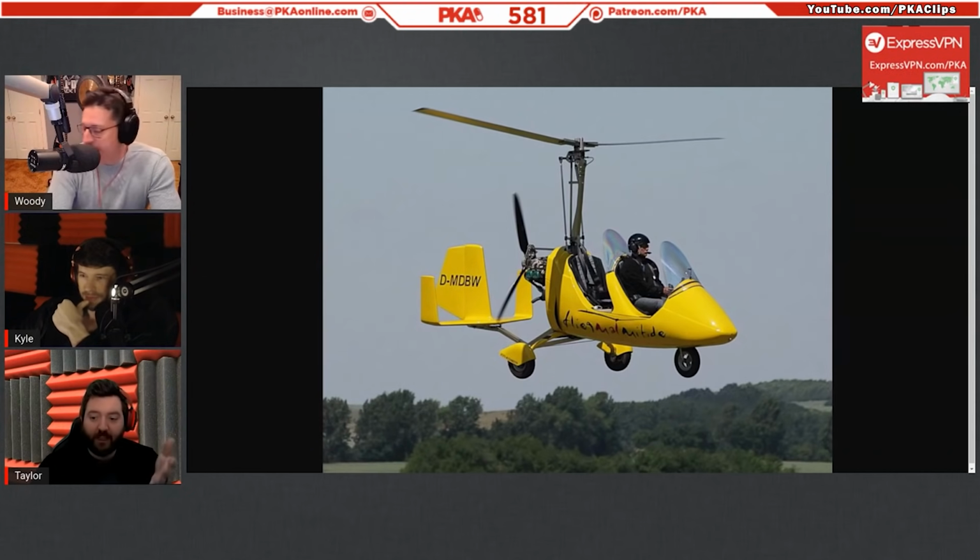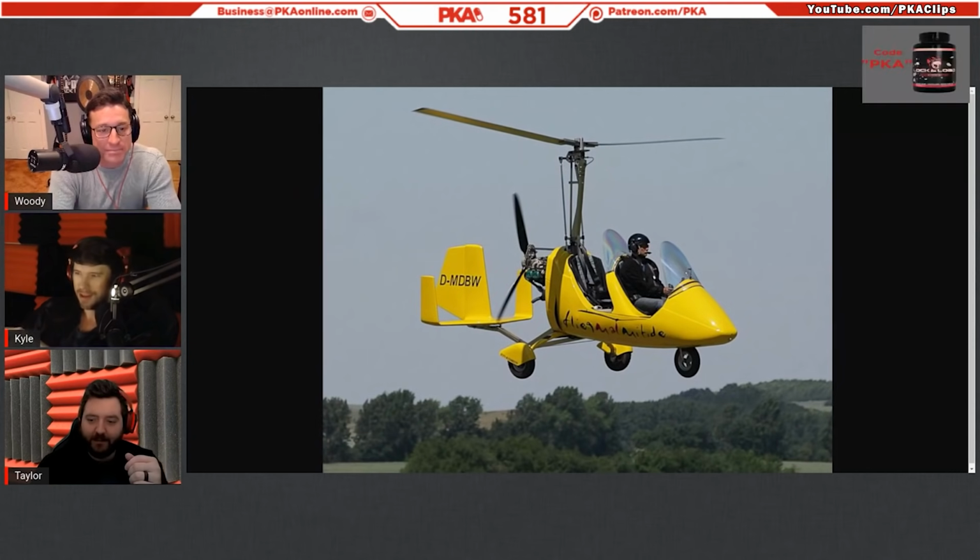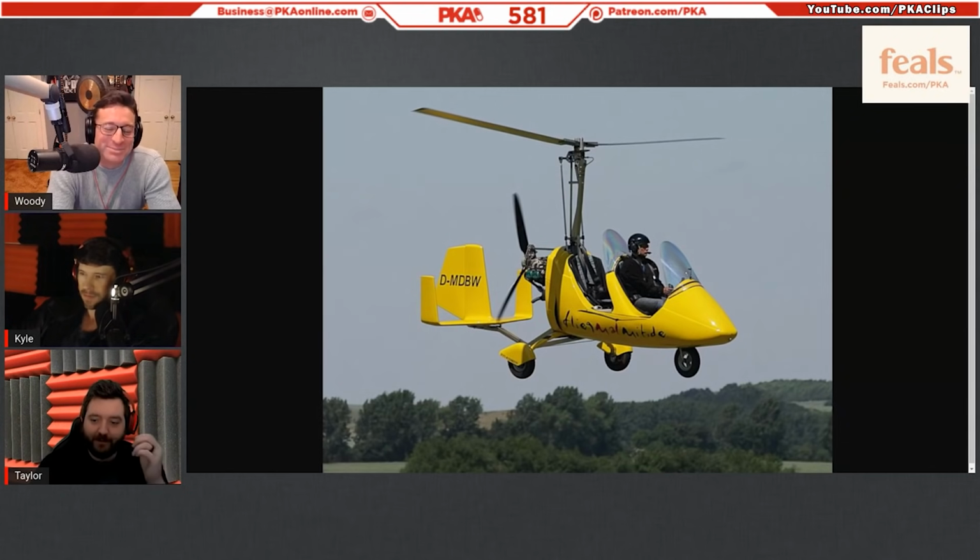That's it. Look at it. Like it's got, oh, wait! That is not what I'm talking about. It's not even close. Not even anywhere in the same neighborhood. Okay, my mistake. That looks terrifying. What is the point of those? I've never seen a two-seater one before. Look at the windshield in front of them. Yeah, I'm sure it's pretty windy in there.